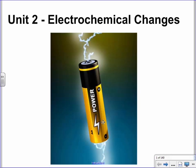Now, we can do that from a lot of other different sources, like we can use a generator or a motor to make electricity. But really, the main focal point of this unit is to talk about how we can use chemicals to make batteries. Right? And so there are batteries in your cell phone, but there's also batteries in your calculator, right? You guys know what a double A or triple A battery is, right? We're going to talk in this unit about primary and secondary batteries.